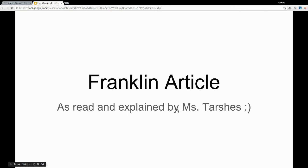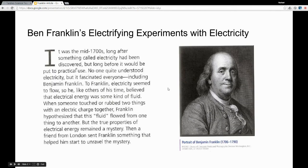Right, so I am going to help you guys with this Franklin article because it is kind of long and a little bit challenging. So prepare yourself for the Ben Franklin article, which you can look at if you want to. Maybe you could read it while I speak it. It's a Ben Franklin article called Ben Franklin's Electrifying Experiments with Electricity, as read and interpreted by Miss Tarshis. So it starts. Ben Franklin's electrifying experiments with electricity.